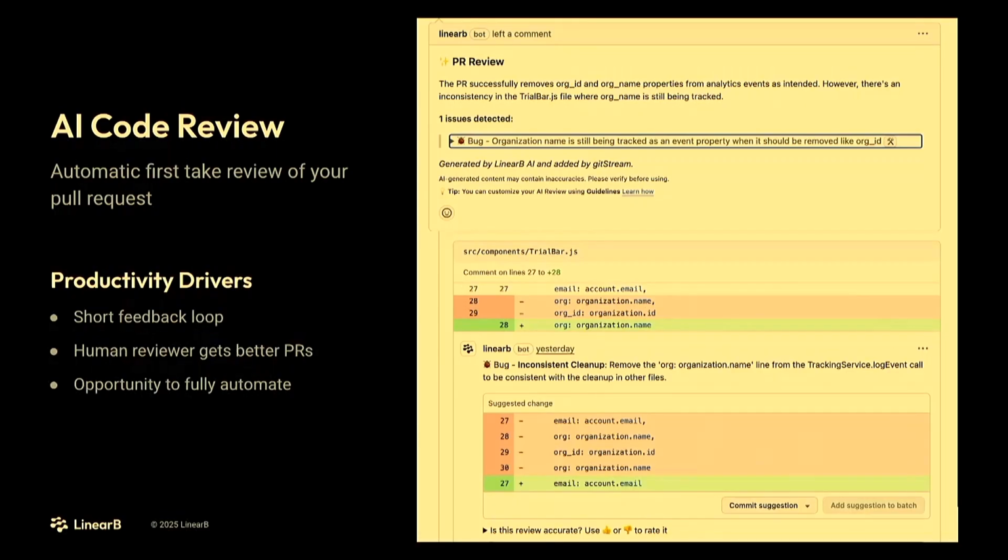Here's a screenshot of what an AI code review looks like. You create a pull request or a merge request, and you get a review pretty similar to how a human would provide it, with comments, with suggestions to change the code, and so on. Now, the motivations are very clear.